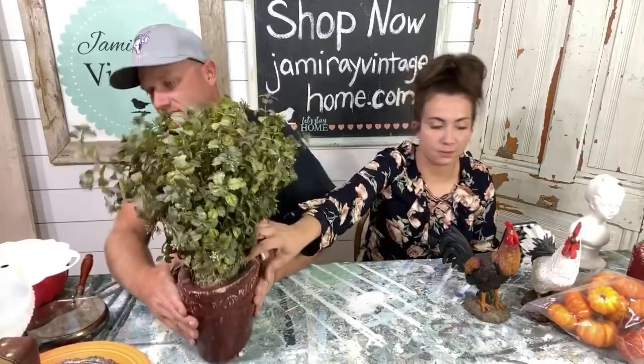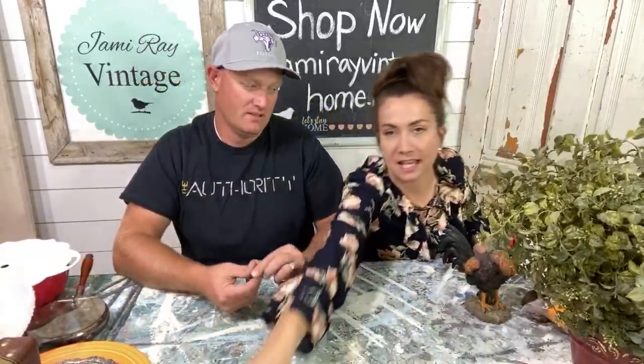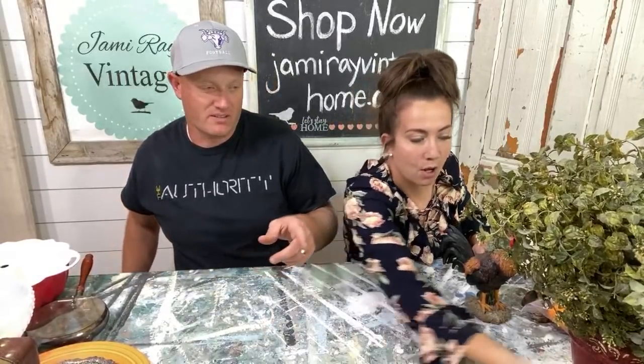So we're going to paint the base on this one, so don't break the base. Don't break the base. I'm all about that base. Are we painting the turtle too? Yeah, be careful.